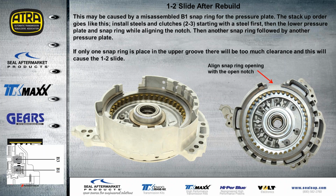On the left, what we're showing you there's another snap ring just above the one that holds the pressure plate down. Now, if that snap ring is left out, you'll end up with an excessive clearance in the B3 clutch pack, and then we have an issue with the shift. Now, this could go either way, but most of the times what happens is the snap ring's either put in the wrong place or only one snap ring is installed.